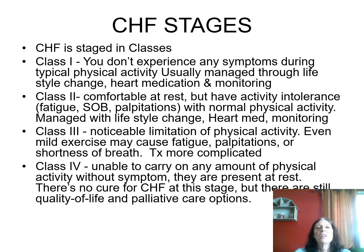Congestive heart failure stage classes. Stage 1, or class 1, means you don't experience any symptoms during typical physical activity, usually managed through lifestyle changes, heart medications, and monitoring. Class 2, comfortable at rest but have activity intolerance, fatigue, shortness of breath, and palpitations with normal physical activities, managed with lifestyle changes, heart meds, and monitoring.